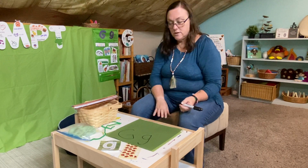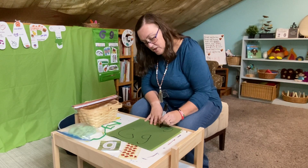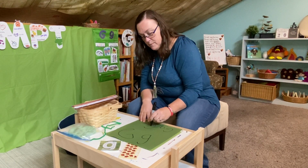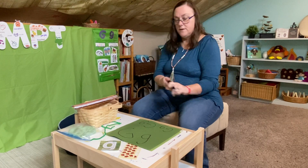So I made two letter G's. I'm gonna make another letter G up here. Big G, little G. I make a medium sized G. Big G, little G.